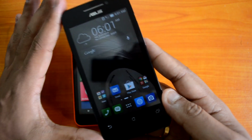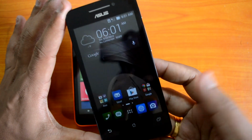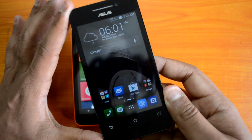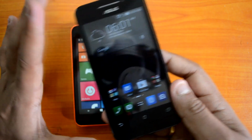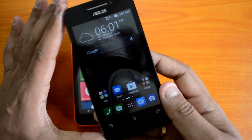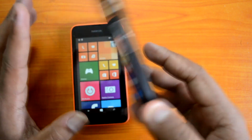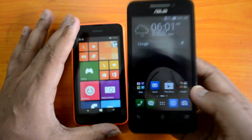This was announced by ASUS back in July, and this is again a pretty decent entry level phone, and we already did the review of this device. It has a 4-inch display and it runs on an Intel dual core Atom processor, and it has 1 GB of RAM. Further, it has 8 GB internal storage, which is the first of its kind in a phone priced around the 5 to 6K range, and it also has a 5 megapixel autofocus camera. There is no flash included, very similar to what we have on the Lumia 530. So that's the quick specs of both these devices. Now let's do the detailed comparison of these two devices.